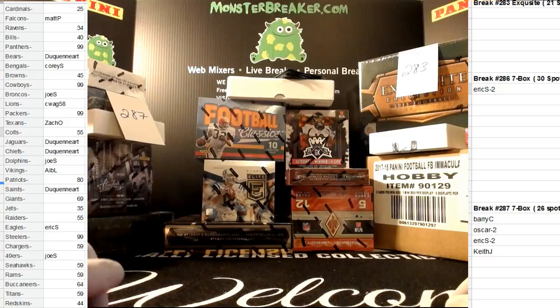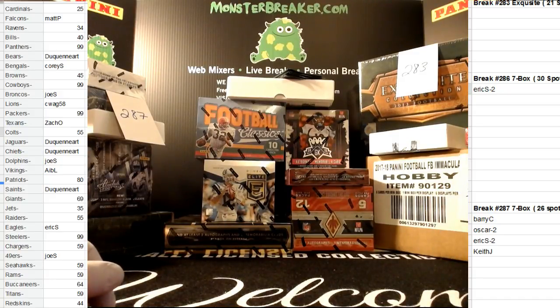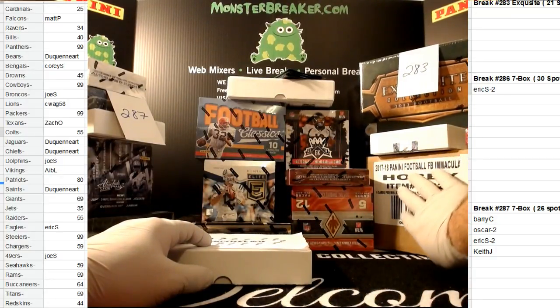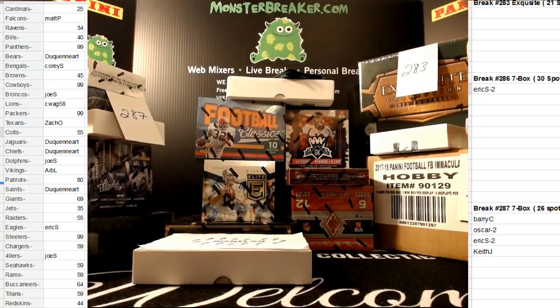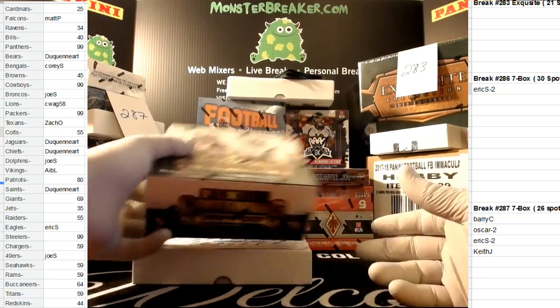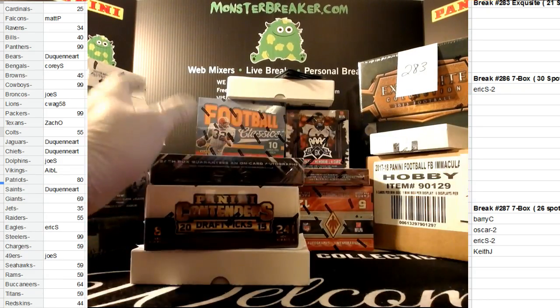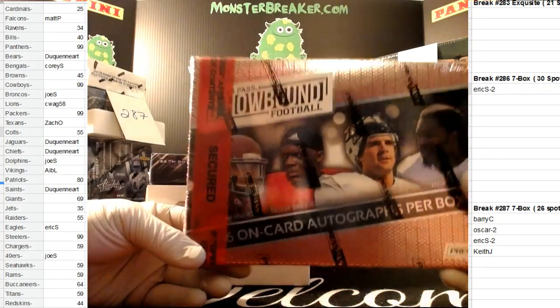And 2017 Mosaic, pick your team. We have 19 more teams left to go. Pick your teams right there. This comes with the same thing, a mystery box, and we'll randomize all the people that bought into this. First place gets 2015 Contenders draft picks, second place gets a 15 High Tech, third place gets a 14 Press Pass Showcase ball.